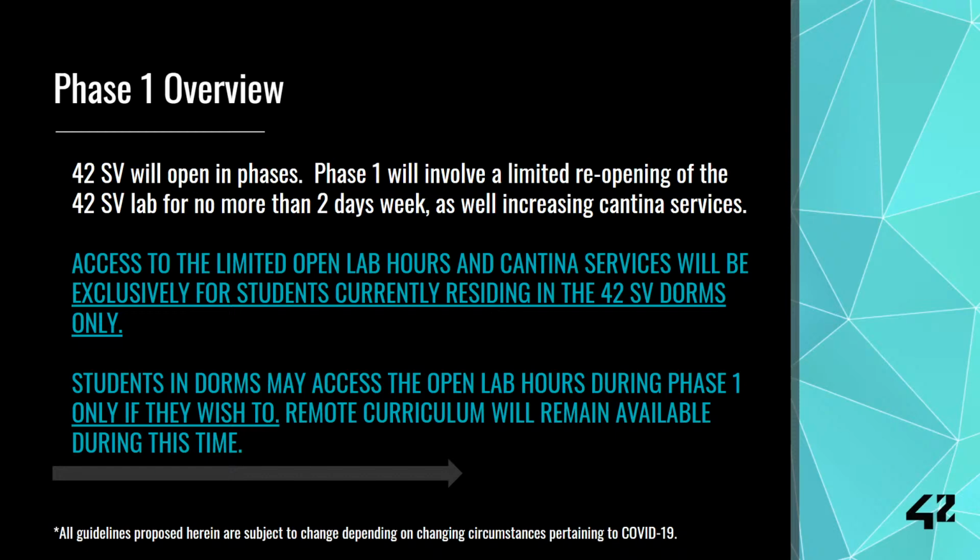All right, so the phase one overview. As I mentioned, we're going to be starting in phases. Our phase one will involve limited reopening of the lab for no more than 2 days a week, as well as increasing cantina services. Access to the limited open hours and the cantina services will be exclusively for students currently residing in the 42 SV dorms only. Students in dorms may access the open lab hours during phase one only if they wish to. The remote curriculum will remain available during this time. Of course, these guidelines are subject to change depending on changing circumstances as it pertains to the COVID-19 pandemic.